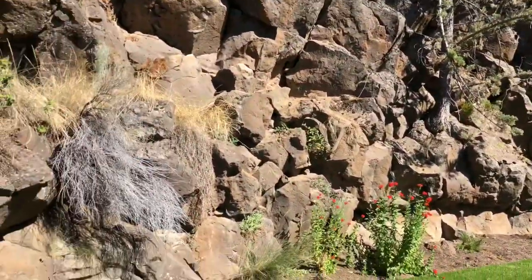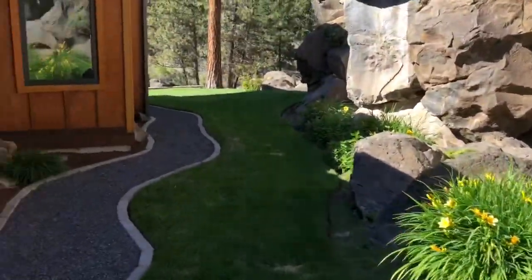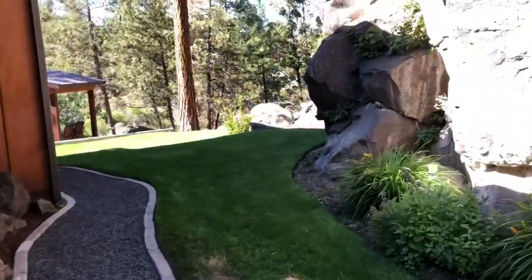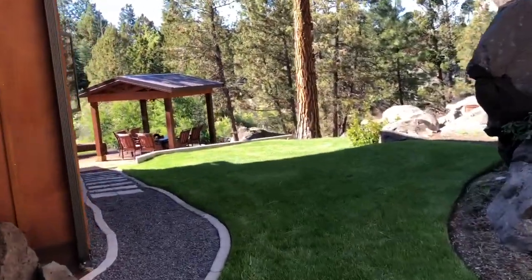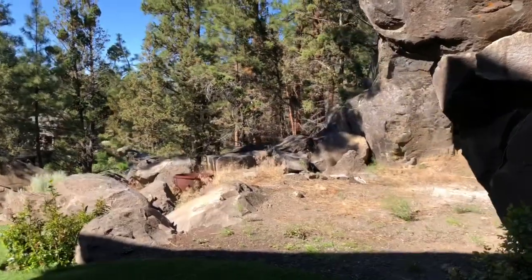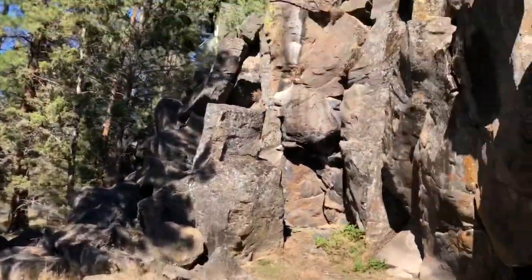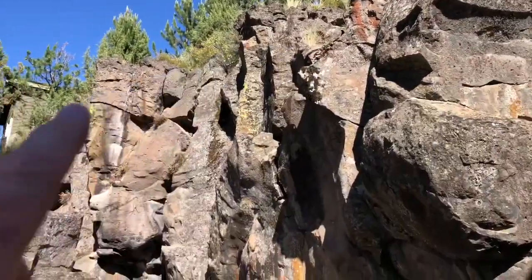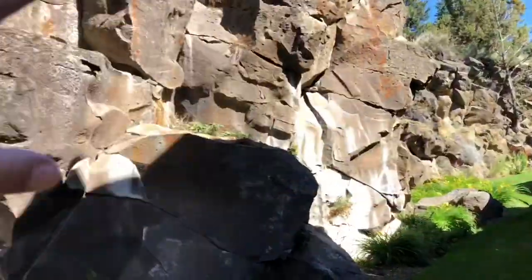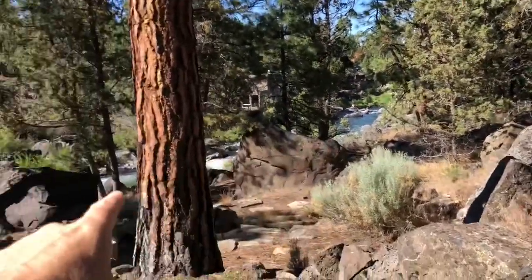So the yard is great. It could be fenced. There are no rules against fencing, or if you wanted to put a rock wall along the main road, that's all completely fine. Now this property is just over an acre, I think 1.3, and the property line is on top of that rock wall on the edge, all the way, and it goes all the way down 400 feet of actual river access.